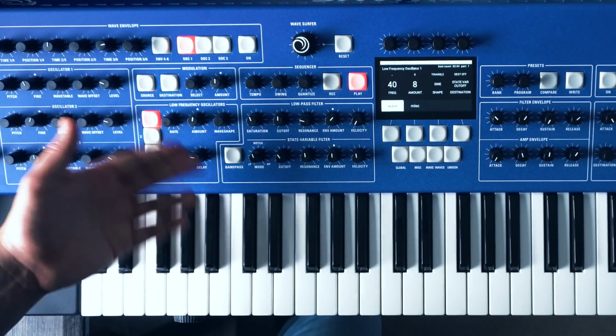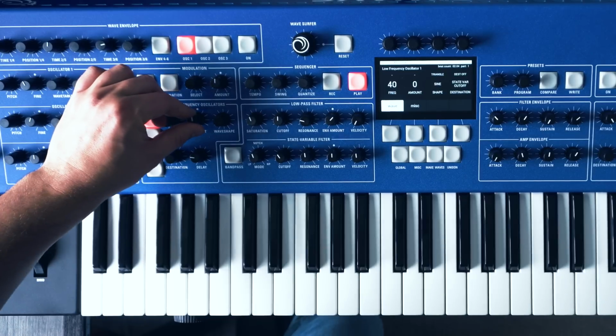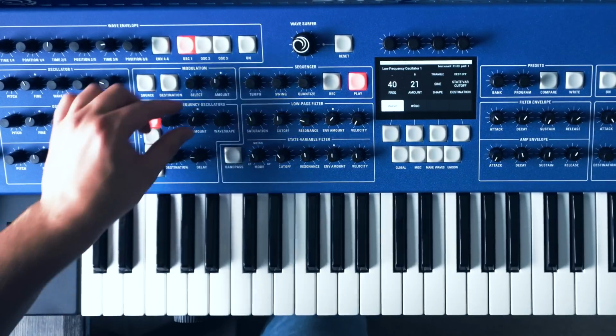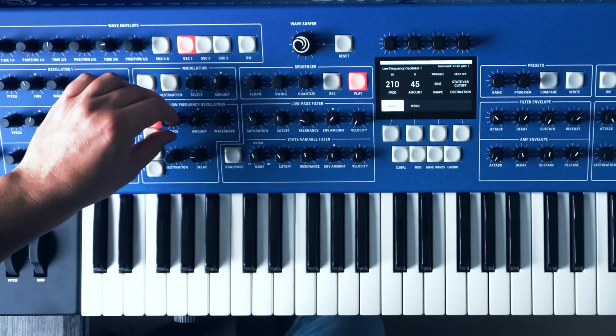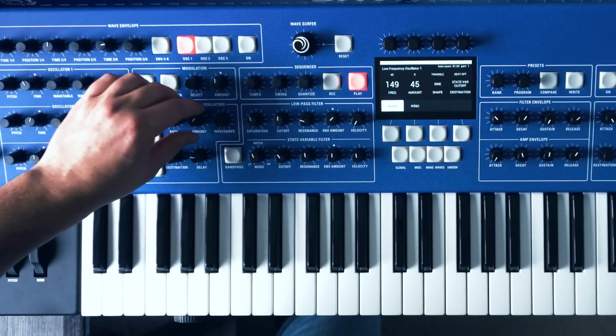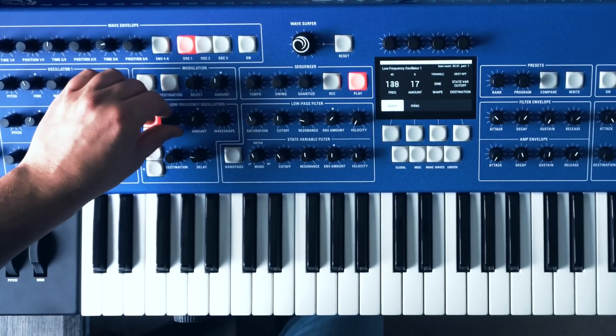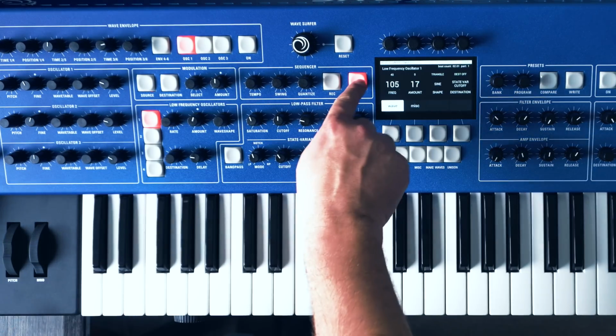And of course we can use knobs here. I sometimes like using the screen, but you can do that entire thing without really using the screen too. It goes all the way up into audio rates. Beautiful. It sounds like a phaser, right?